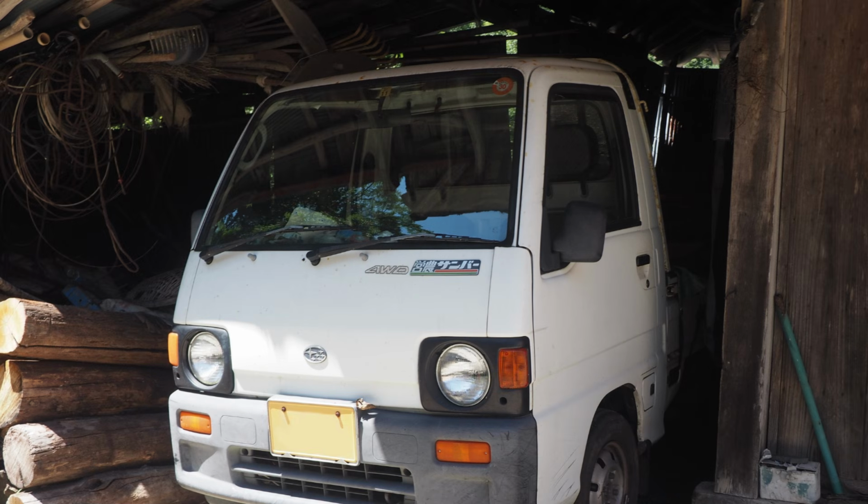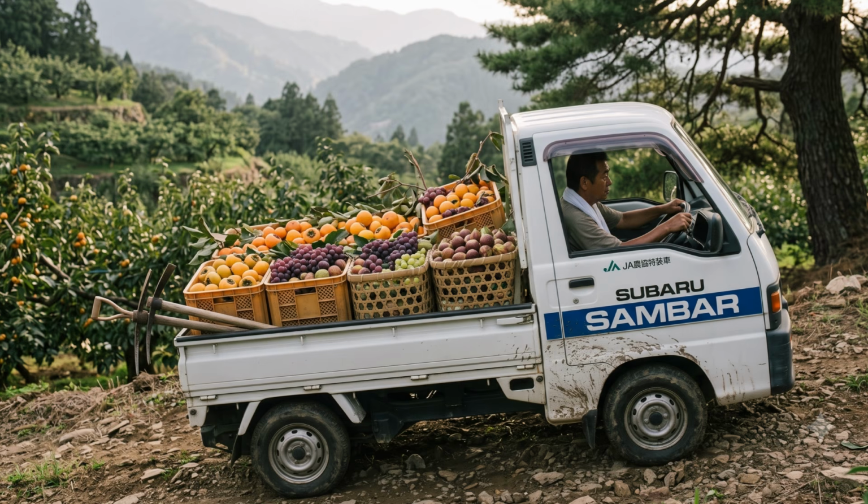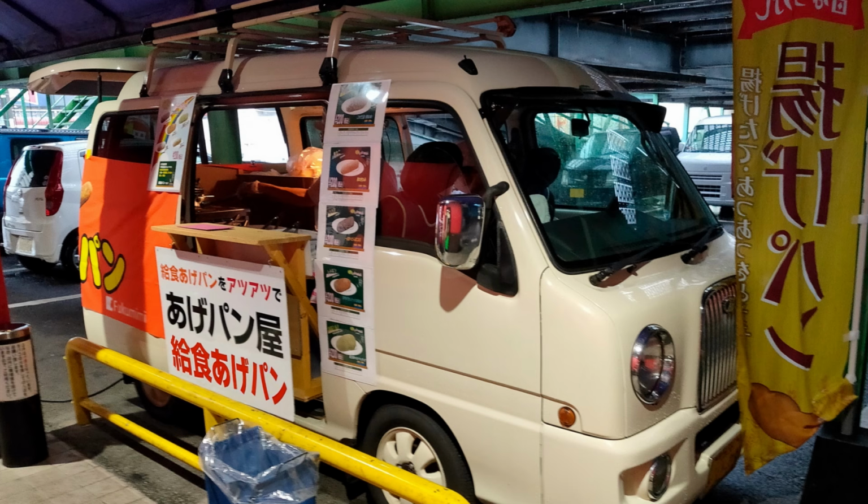Then there was the JA Sambar, the farm partner. If Akabu represented city delivery, the JA Sambar represented rural work. Its compact size, low running costs, and available four-wheel drive made it a natural fit for agriculture and local utility work. The Dias showed another side entirely.